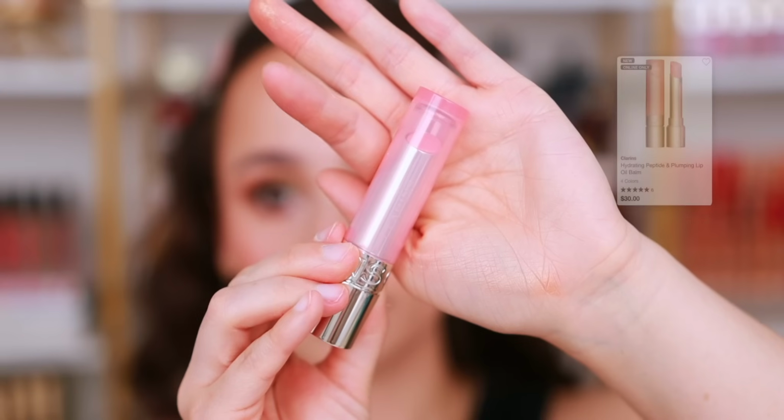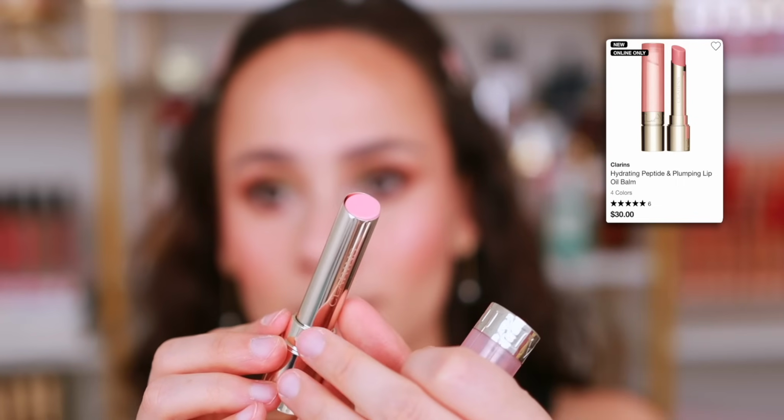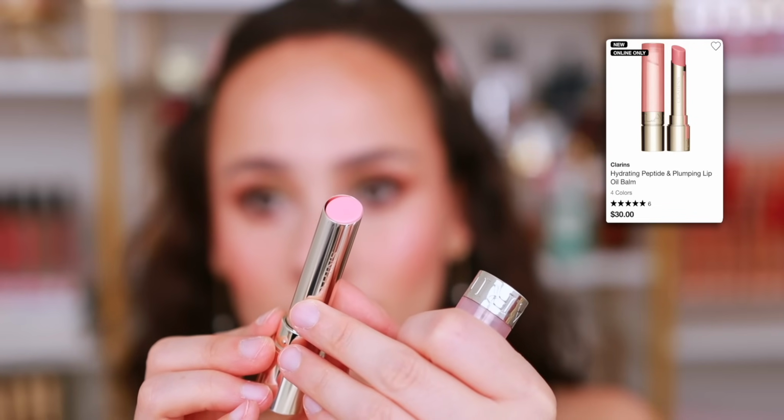Wiping that off because this is really what I was most excited to try. If you watch my videos, you know my all-time favorite lip oil, speaking of lip oils, is Clarins. So it really has made Clarins as a brand get on my radar because their lip oil was so good. So they just launched these new guys at Sephora. They're the Lip Oil Balm. Let's try a couple different colors. So first we have 01.